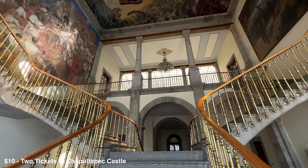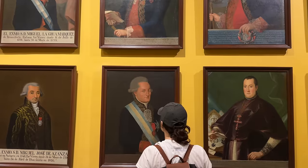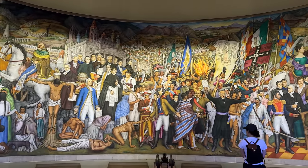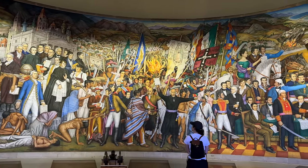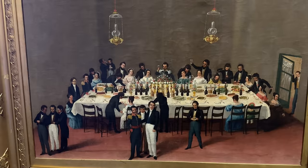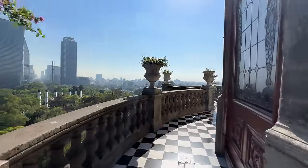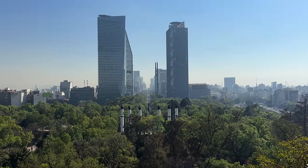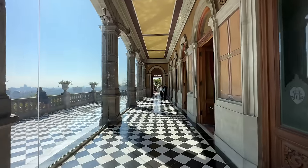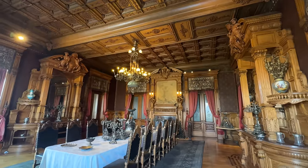There were beautiful grand staircases, colorful murals, paintings, lots and lots of portraits, and in general, just large depictions of Mexican history, but also these very small dogs fighting, and this dope minimalist dinner party. The best part was the black and white tile area, which had a great view of downtown skyscrapers, the actual living rooms for the royalty of the castle, this bathtub, and this amazing dining hall.